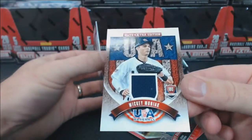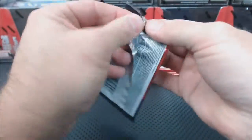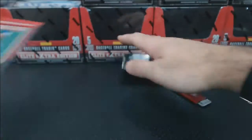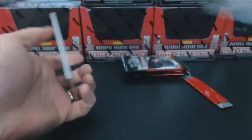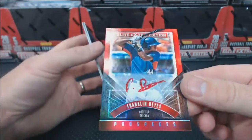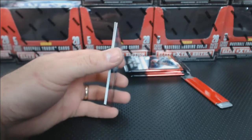We have a USA Joyzy. Mickey Moniak. We'll random these at the end. It's 18 under. He's not even drafted. Well, he might be drafted. Get drafted when you're 18. Franklin Reyes, red ink autograph for Chicago. That has the black back, so that might be White Sox.